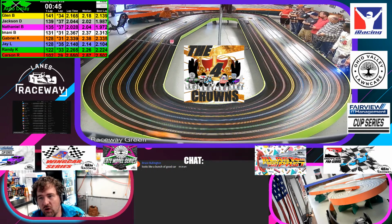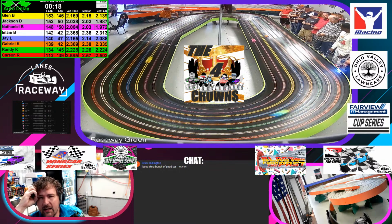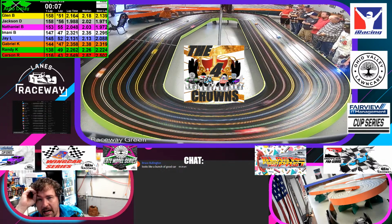Jay up above him, trying his best to make a move. And he does so. It's kind of strange. I don't know what's exactly happened the first couple of heats there. Glenn Burton's car really flying high. Now all of a sudden kind of losing a little bit of time here. Ten seconds left to go. Not a wreck to be had this heat.